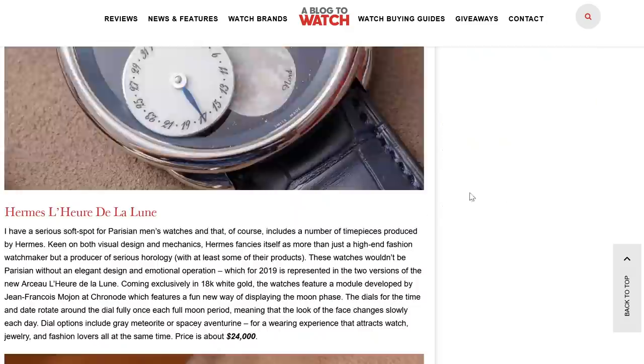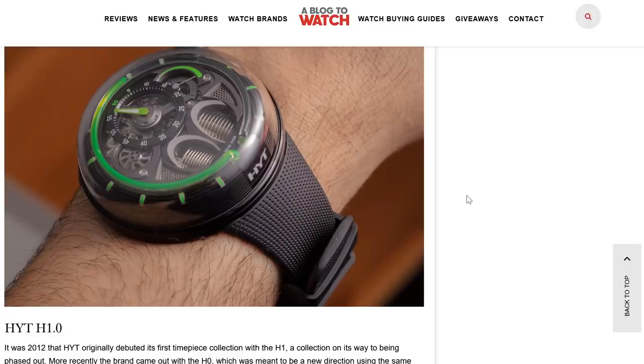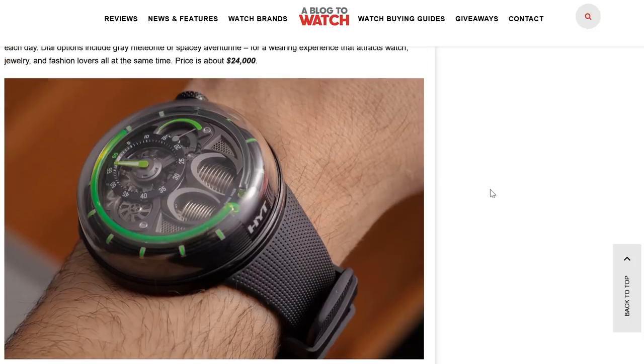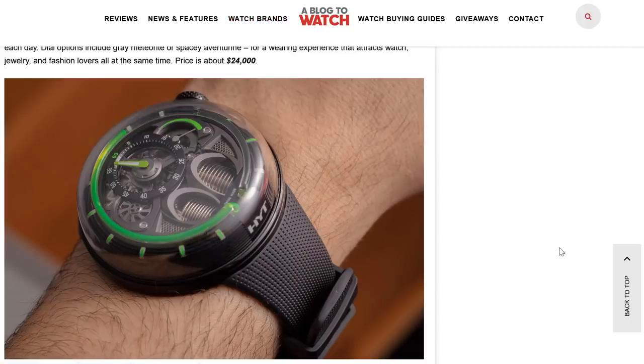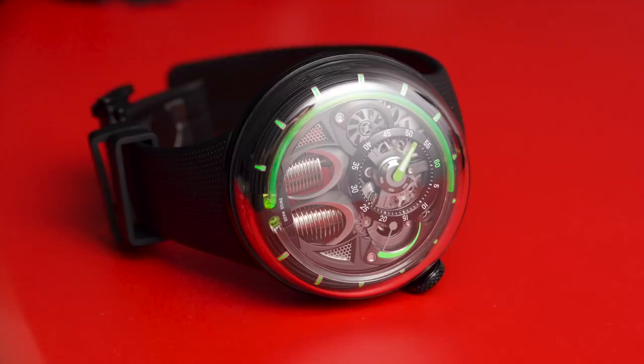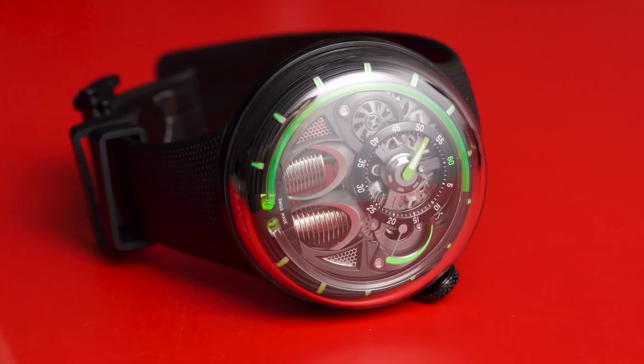Okay, moving on. Next on the list is an HYT. This is the H1.0. Again, they've got to figure out their naming convention, so I apologize for that. Last year, you remember the H0? Yes, that's the HYT H0. It looked like this, and I think a lot of people mistake the H1.0 for it, but it's not. It's a totally different case, different crystal, different strap. It is the same movement, but it has a different dial and a lot of differences to it.